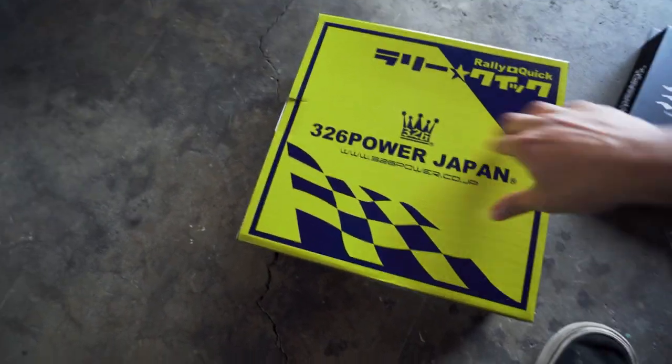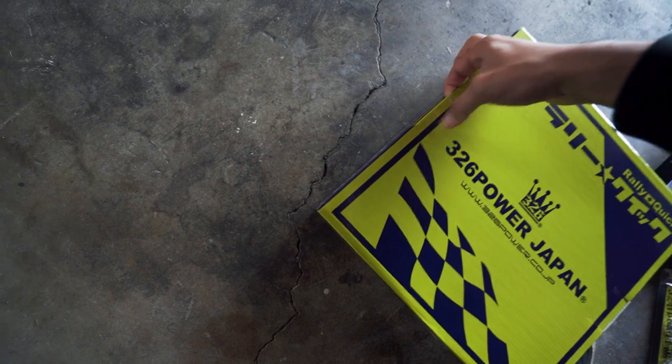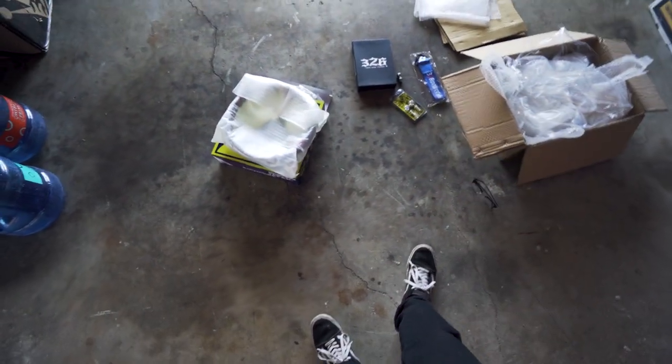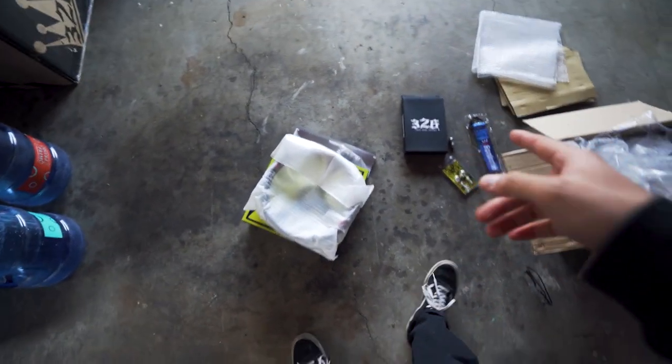Let's see if I can open this with one hand. Oh, almost got it. All right, here it is. Steering wheel. I got a steering wheel to match with the seats as well. Super, super hyped on this. So it can go with the whole interior side of the car. And then a couple of exterior stuff with the bolts.